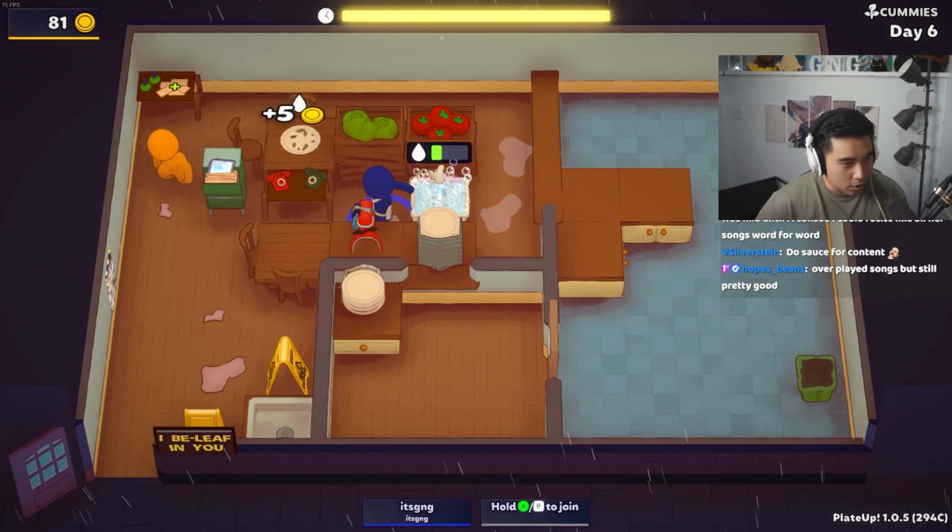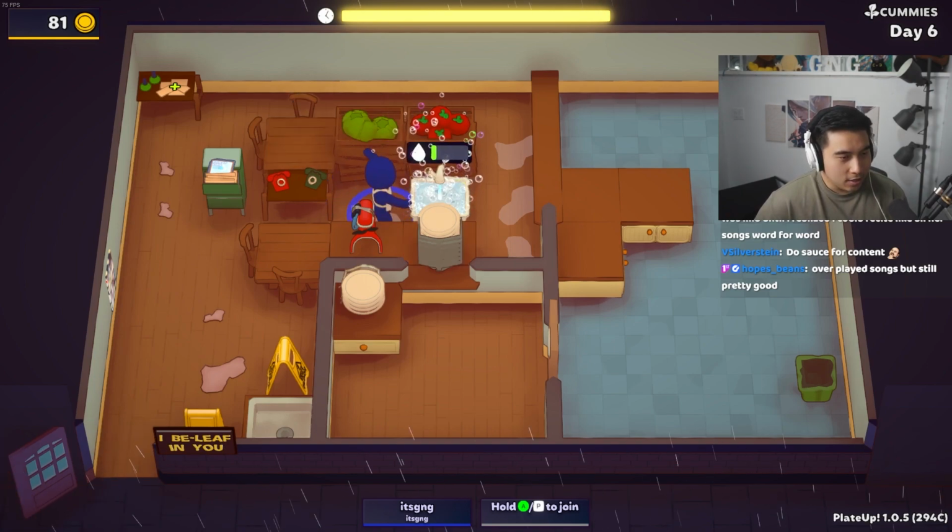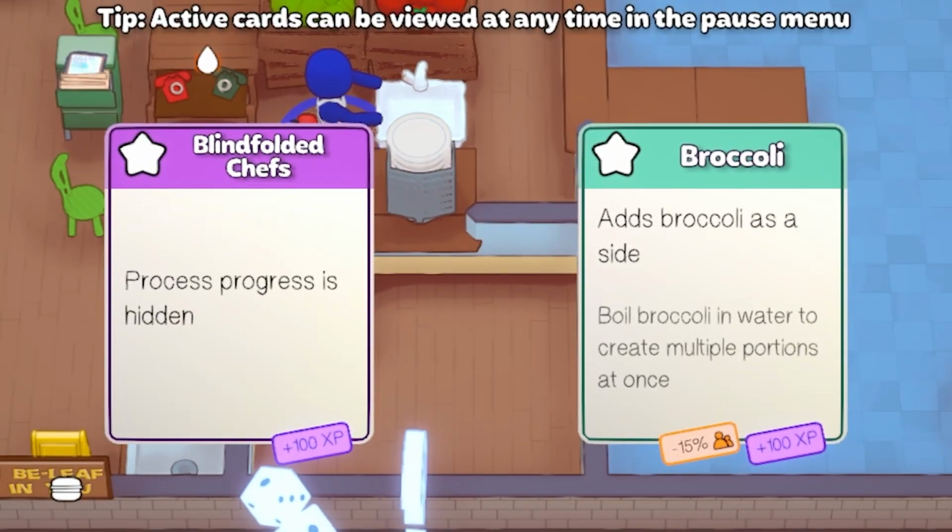Excuse me, I ordered tomatoes on this salad, and then the waiter slash cook walks over, bare hands, gives you the tomatoes to then put on your salad. We have to go blindfolded chefs here.